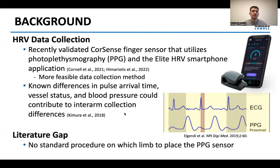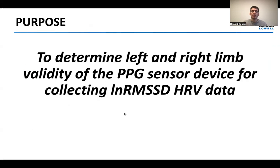As of now, there is no standard procedure on which limb to place the PPG sensor. Thus, the purpose of the study was to determine the left and right limb validity of the PPG sensor device for collecting lnRMSSD HRV data.